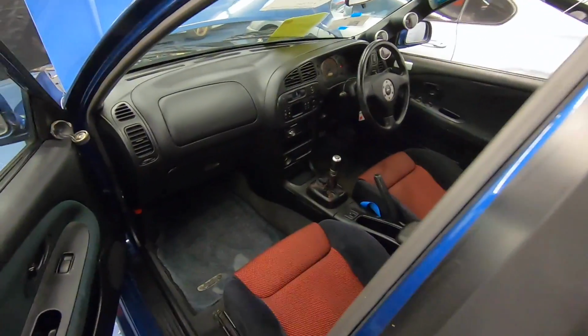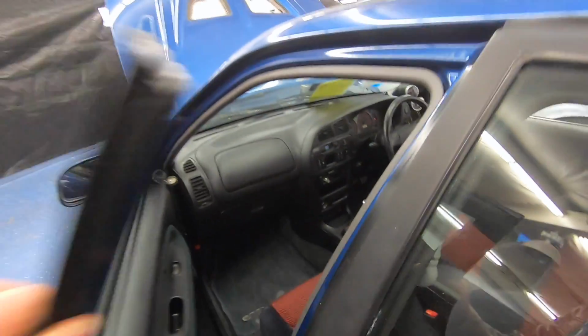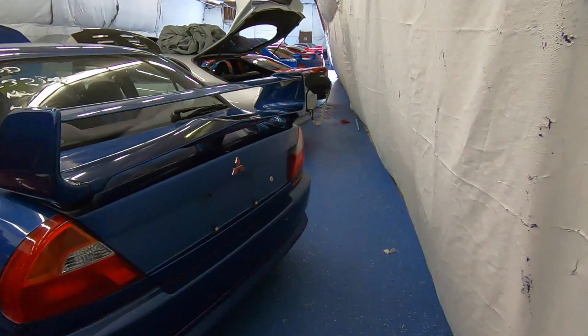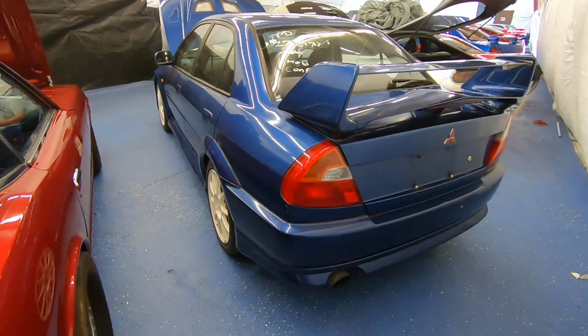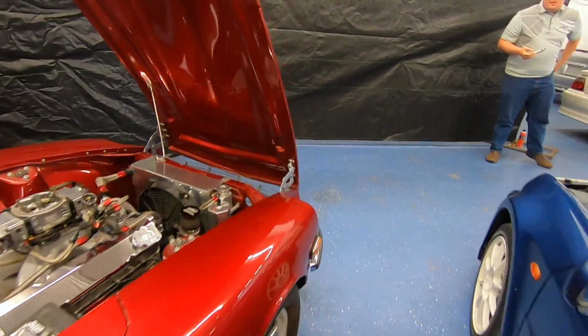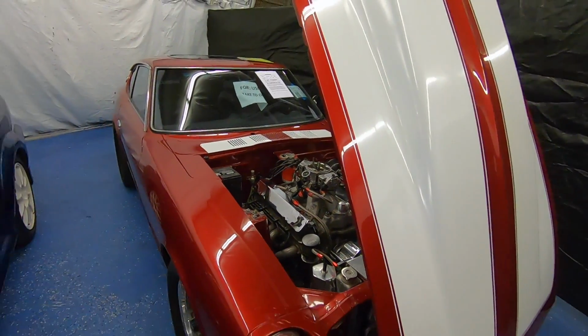Let's go into the passenger side. Can you imagine owning all of these cars and you get caught up, catch a pretty large case, and you lose everything? And what a shame.